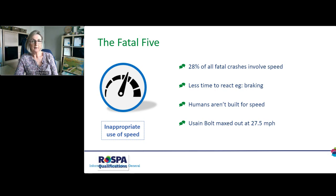For example, driving up to a pedestrian crossing at a legal 30 miles per hour and slamming on the brakes, rather than reducing your speed on approach and stopping safely. And I'm sure the people waiting to cross would agree. Human beings aren't built to move at great speed. Usain Bolt, arguably the fastest man on the planet, could only manage 27.5 miles per hour. We're only designed to process information at the speed we can move ourselves, and yet we're doing that and making decisions based on that information at 50, 60, 70 miles per hour. No wonder things go wrong.